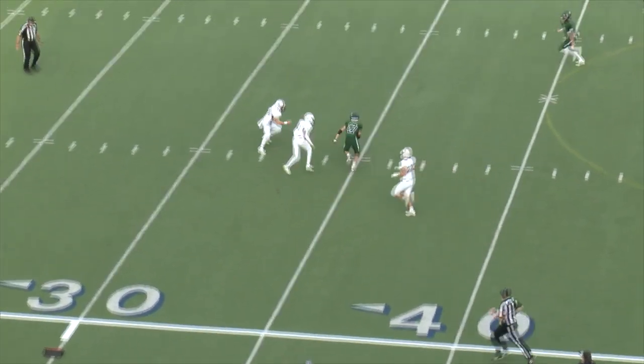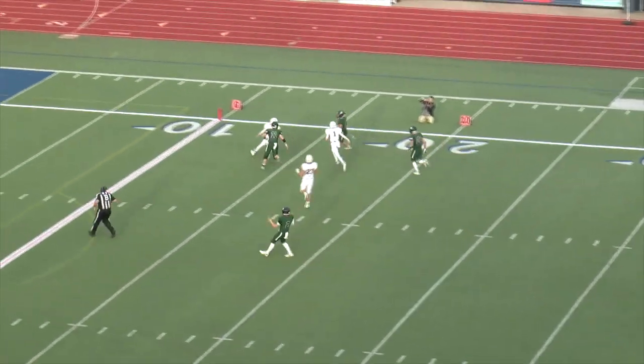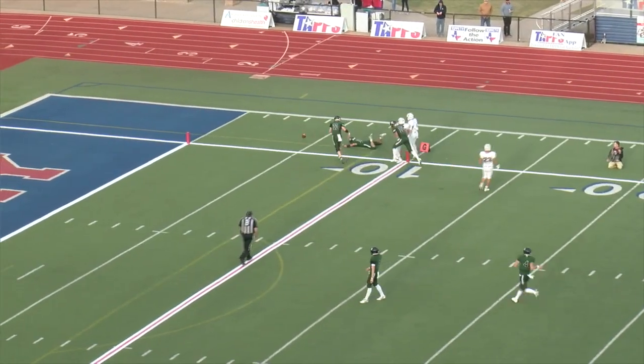Complete for Mason Lemmy. Lemmy trying to make a man miss. Running to the far sideline. Picks up a block. He's inside the 10. Lemmy lowers his shoulder.